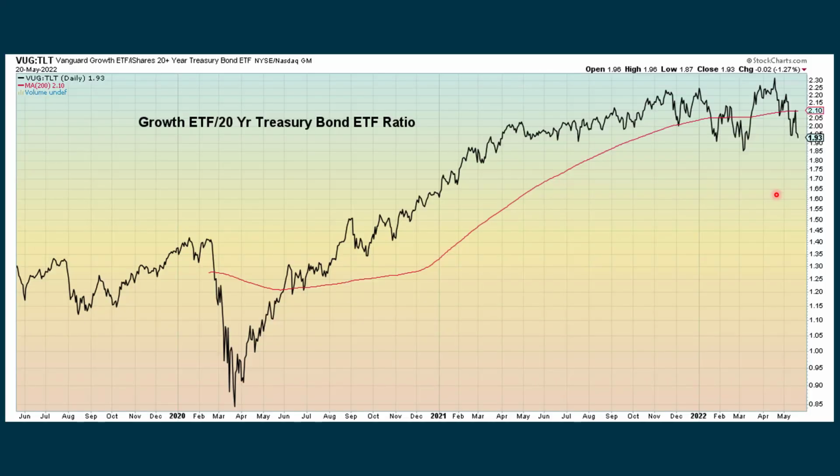Some other areas to look at, we have growth against bonds. Growth has been really struggling. Bonds have really been struggling. Growth has been struggling even more than bonds lately.